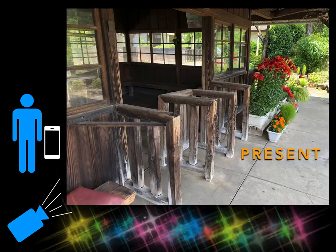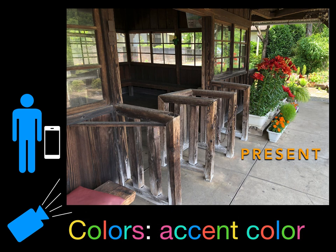The second way to make your slides better is to use colors. If you have one big picture, use some color from the picture in the text, like this. This is called accent color.